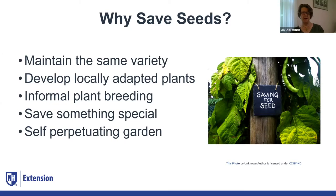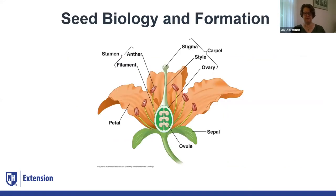And having that variety is important, particularly now, as we really want to be resilient and adapt to changing climatic conditions, changing insect stress, and so forth. So I'm glad you're all here. And I hope we all take one step in seed saving this year.